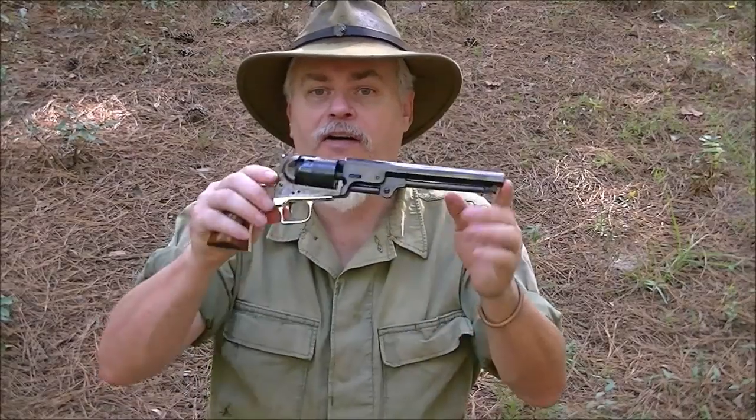For my eye, I've always thought that the '51 Navy with a square back trigger guard was the sexiest one of the bunch. And Colt loved it, but he said that his favorite was the '61 because of the look. Maybe that was a marketing ploy at the time. It was very close to him passing away. It was on the books and it just hadn't come out.